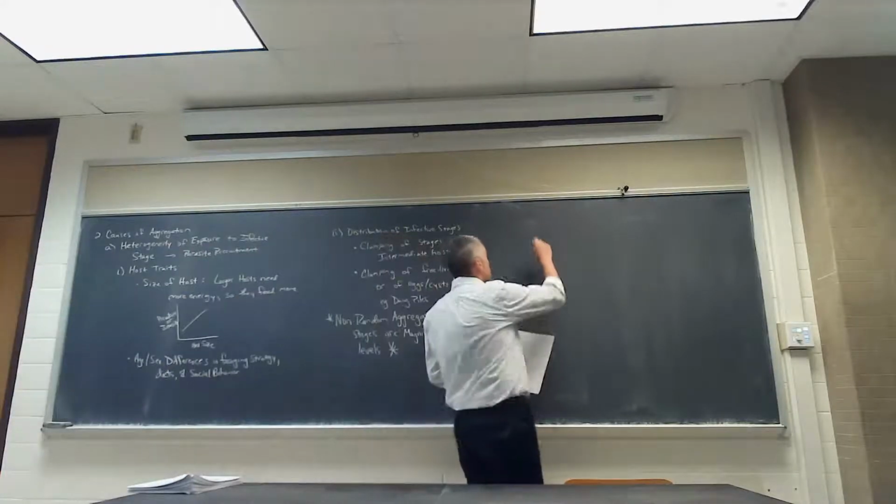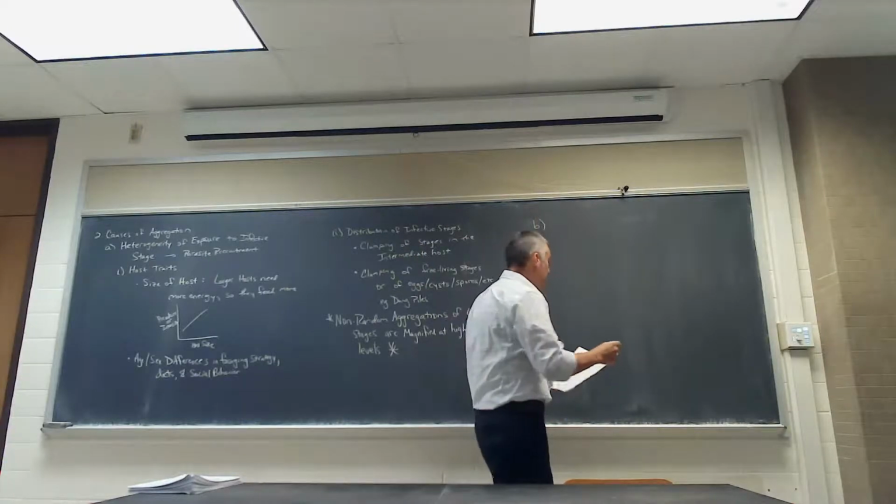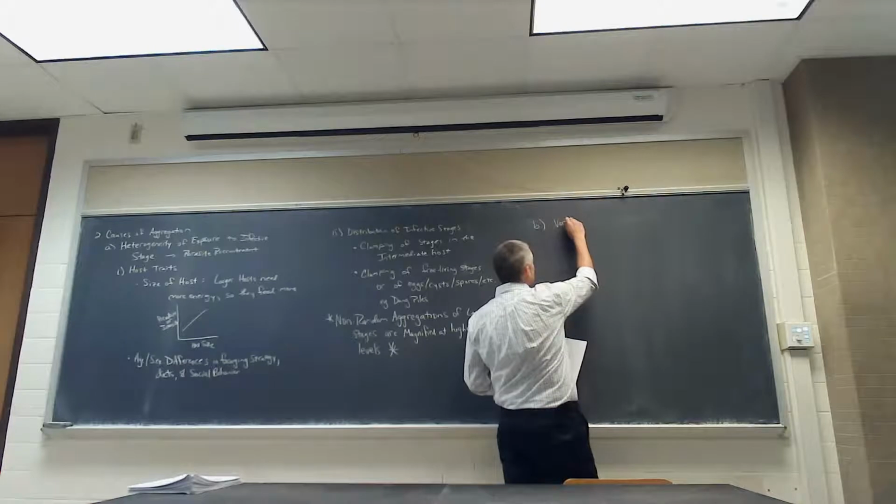So that's heterogeneity of host exposure. The other thing that can lead to this clumping or aggregation is variation in host susceptibility.